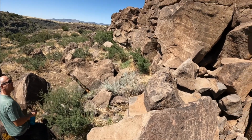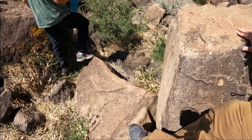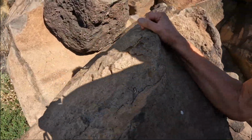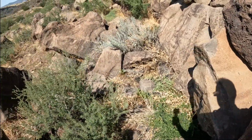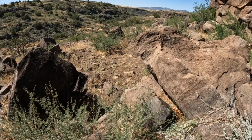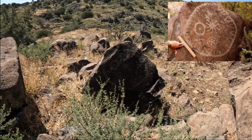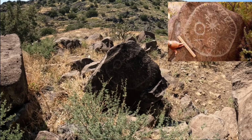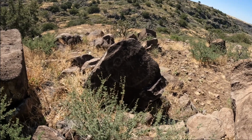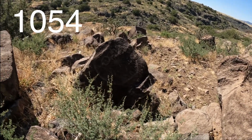There is the most famous rock in the Southwest right here. It's hard to see. Isn't that funny how you lose the light? But that is it right there. There is, ooh, what was that? There is a supernova right there. Now, if you look in a science book at what a nebula looks like, you will see that exact thing right there.